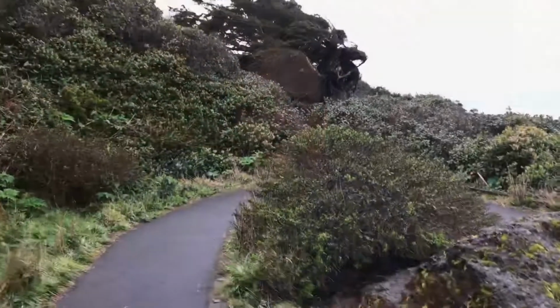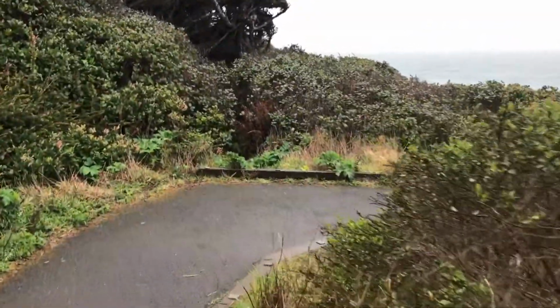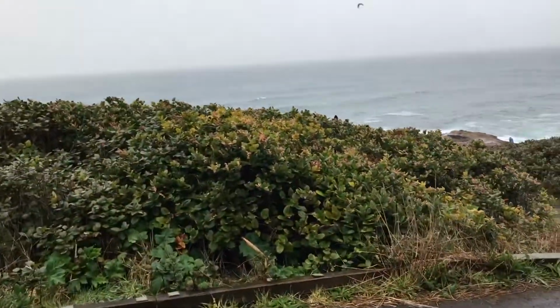On the day that Shelley and I were there, even with the high tide, Spouting Horn wasn't spouting very well. So we kind of skipped it, walked past it, down the trail, onto the lava shelf and out to Thor's Well.